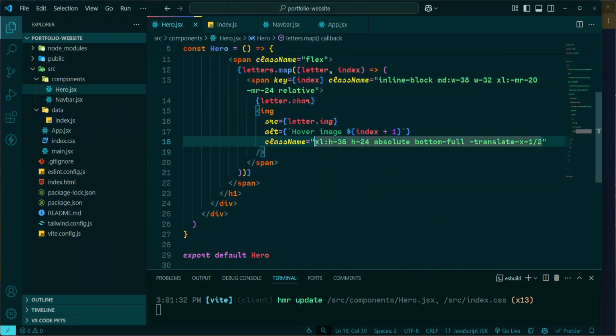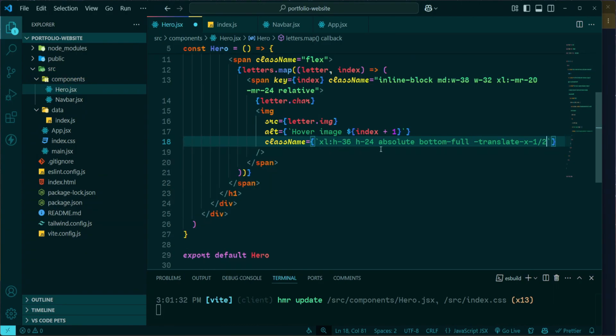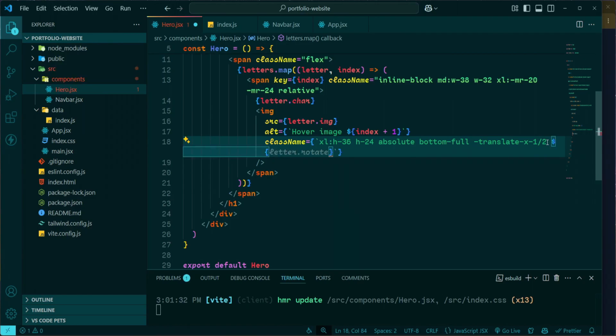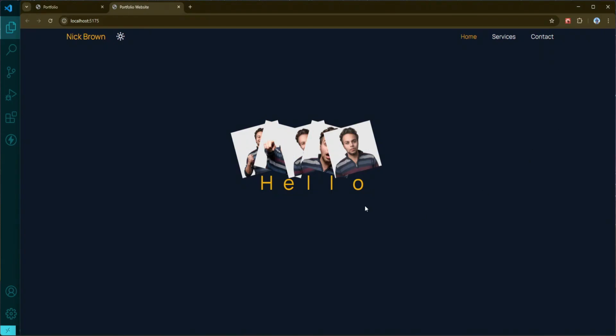So I'm going to grab those classes, then I'm going to add here curly braces with backticks. Let's paste back the classes. So here we need to add $ sign with curly braces and then letter dot rotate. Now in the browser we can see that images are properly rotated.